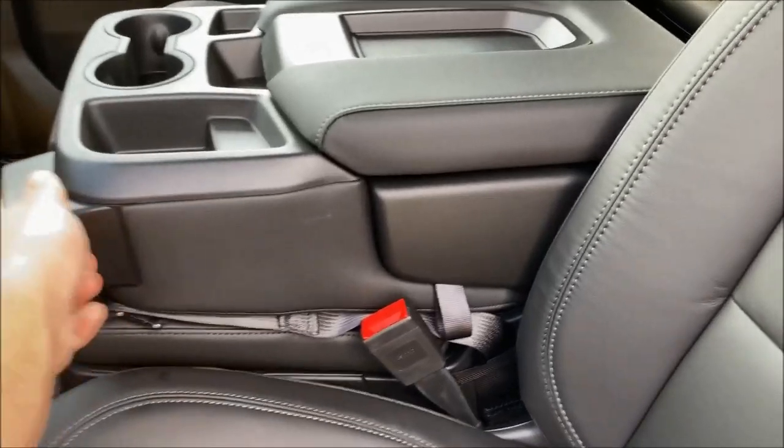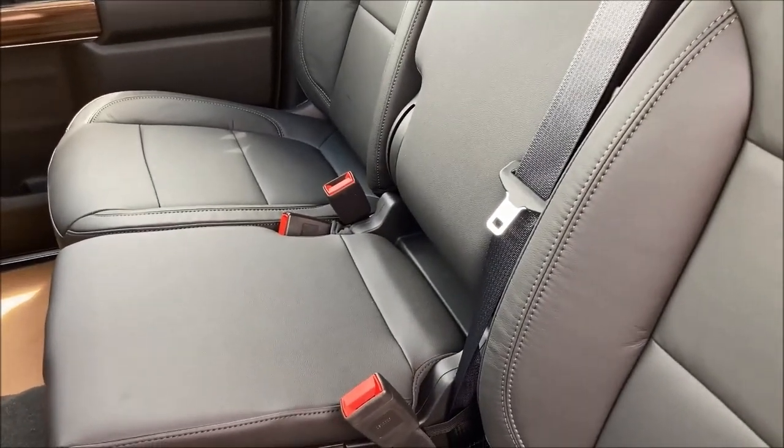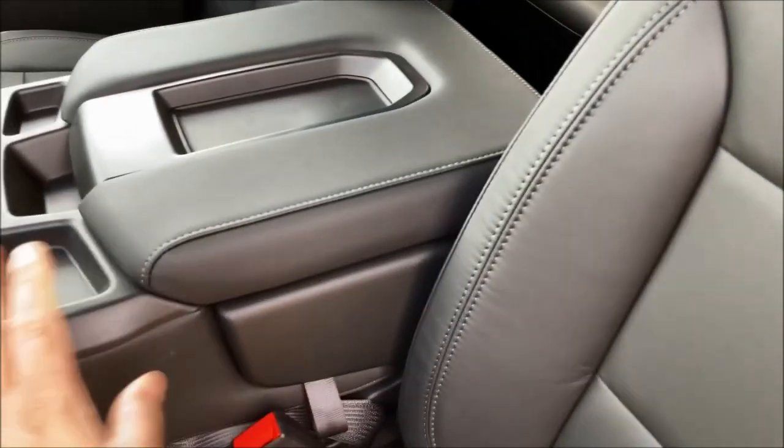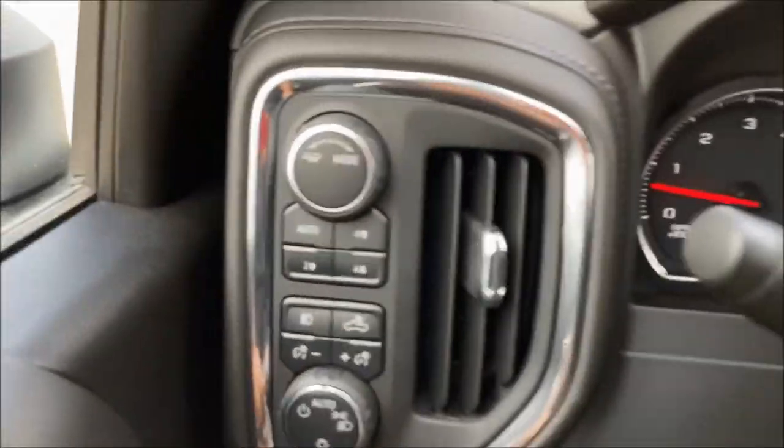It is 6-passenger capable, which our customers love. A lot of our rancher cattlemen, they have a larger family, so now 6-passenger capable. Little tether here, just pull this, go back down. Very quickly pop inside. Don't want to take too long here.